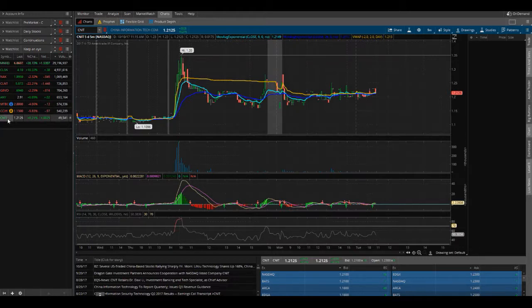First on the list is CNIT. The reason I picked this one is because of this high spike that it had back on October 6th to 135. But as you can tell, after that, the chart didn't really look too good. And today, it really hasn't done anything. It has a volume of 49,000, which is really bad. So I didn't even follow through with this one because of the volume.